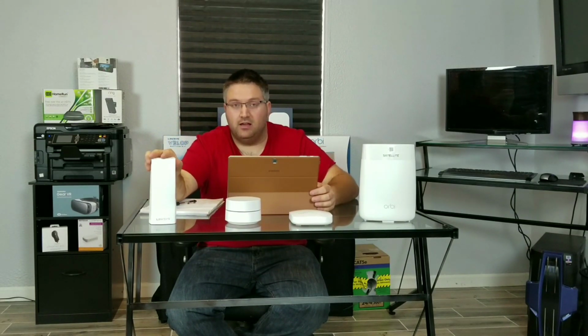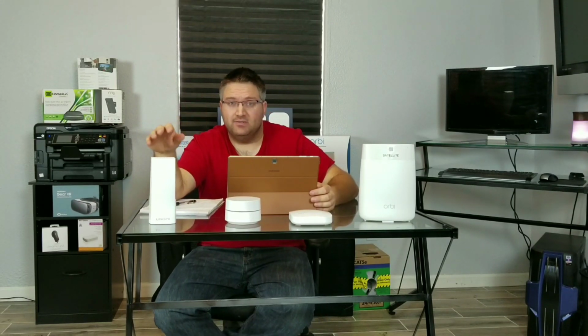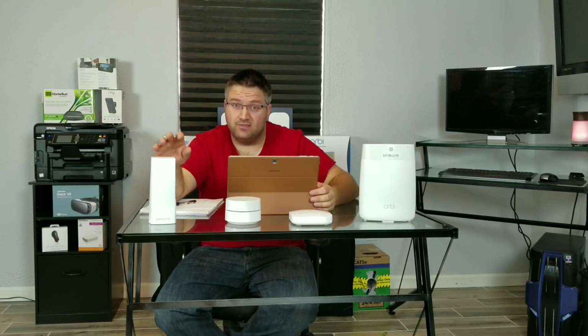So, for example, this unit here is the Velop by Linksys, and it says it has an estimated speed of 6,600, which is very misleading because this unit actually only gets 2,200 maximum speed on all 3 bands per unit. What they did to try to trick people is up that speed, or multiply that speed by the amount of units that are in the box. So if you buy a 3-pack, you have a 6,600, but it's not true. You actually get 2,200 maximum megabytes per second speed out of this unit.